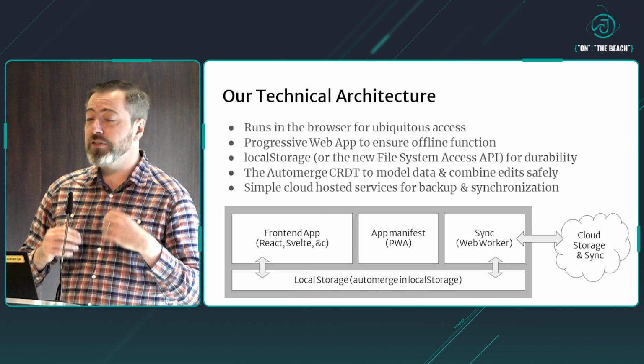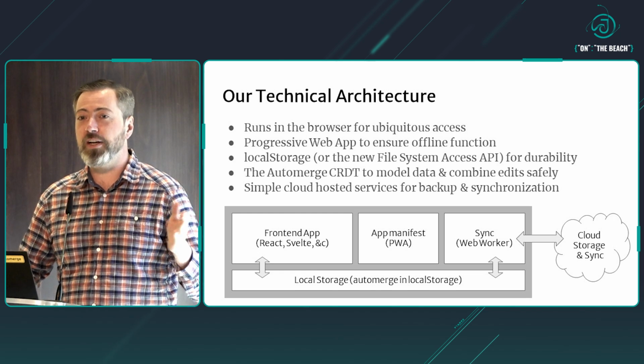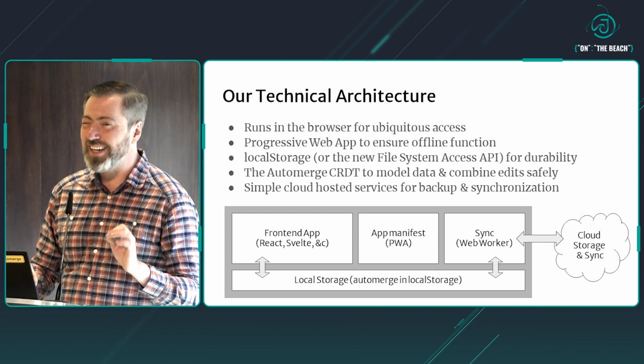And then we have extremely simple cloud services. It's basically just a WebSocket echo server. We all connect, and any message that goes to it goes to everybody else. And it's a little more complicated than that, but not much.